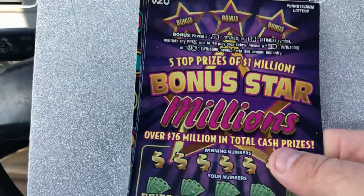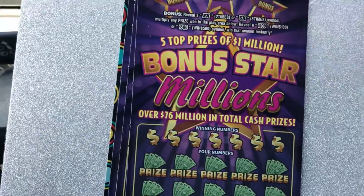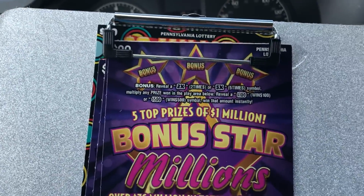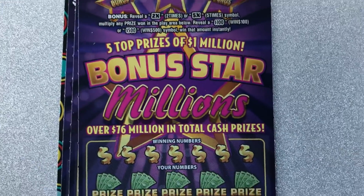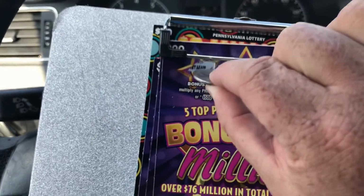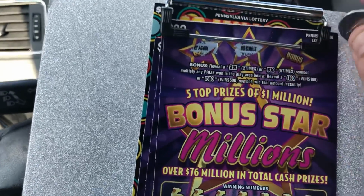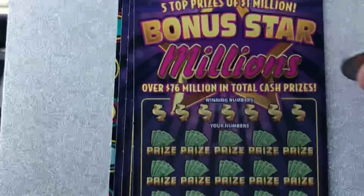All right, so we got three of these bonus star tickets. So I apologize in advance if you can't see it too clear. Actually, we're going to switch. I'm not liking that coin. So let's go up top. Try again, no bonus, and try again.